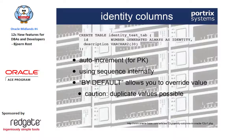Cool. Identity columns is this other thing that other people made fun of me for. Because MySQL people said, oh, it's really easy, just say whatever default value to whatever thing. Oracle can do this too now. And again, under the hood, you just say I have this ID and it's a number generated always as identity. That's the syntax. And under the hood again, it'll create a sequence for you, and it'll by default fetch values from the sequence and put them in there.